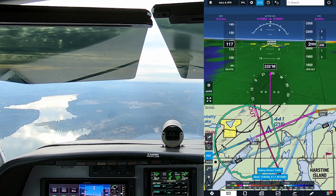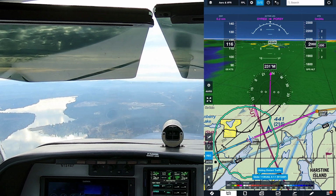Hill Copper traffic, Skyline 0 at Romeo is right downwind 07 behind the RV, Hill Copper.